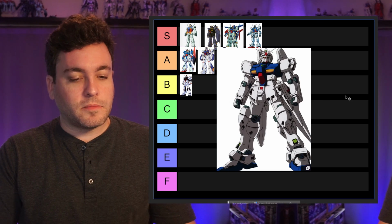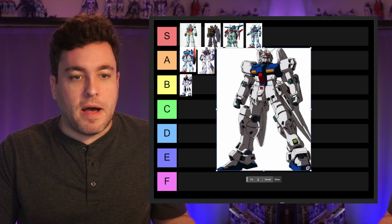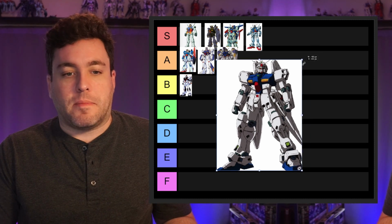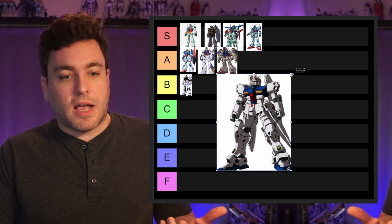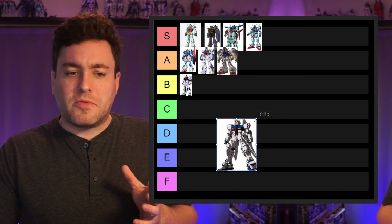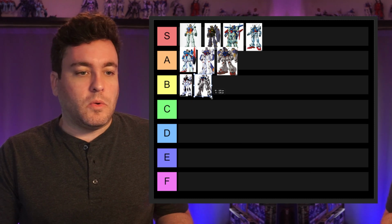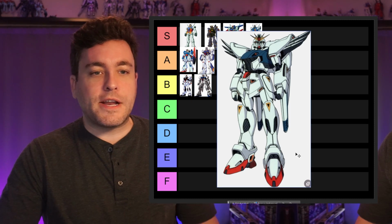GP03, awesome suit, obviously. It's cool. It really is, but nothing really stands out about it. In fact, sometimes those side skirts that are reminiscent of G-Savior don't really look like they fit, but then there are some other units in that time period that have it. I'm just going to give it a B. I mean, it's really cool.